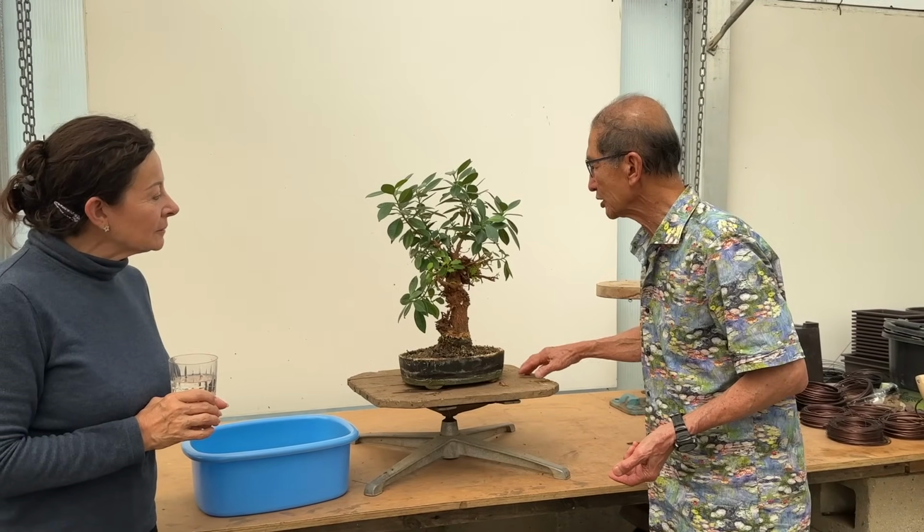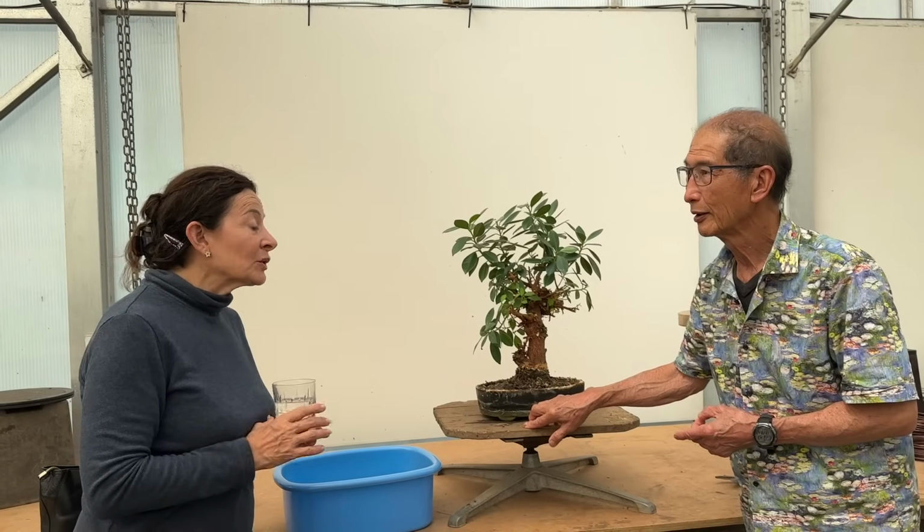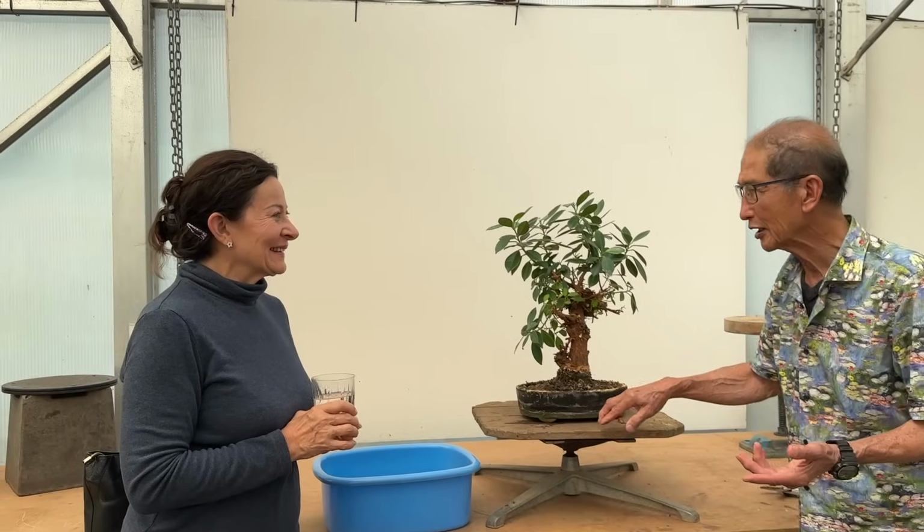The first reason is that this is your mother's tree that she has had for 40 or more years? 46 years. 46 years ago this was purchased from Thailand, and it was already supposed to be old. I don't know how old. 46 years ago, I was barely into bonsai then.